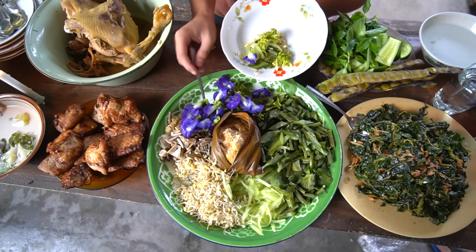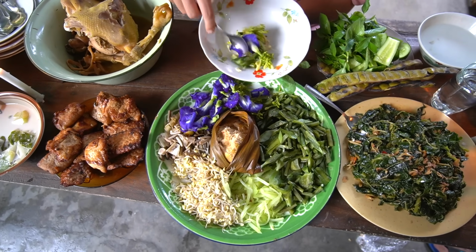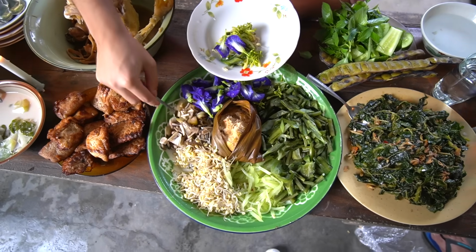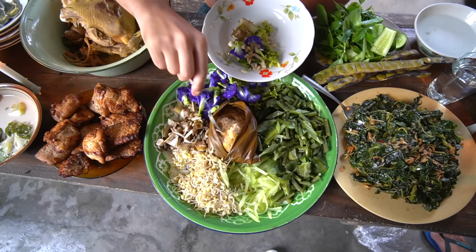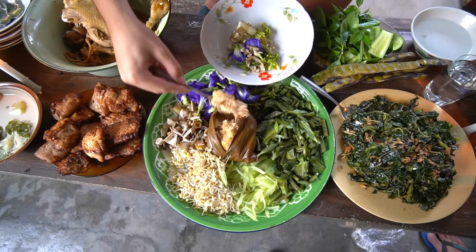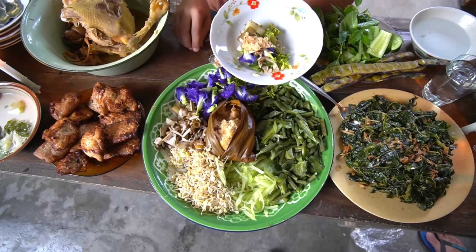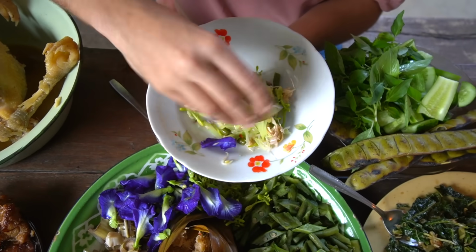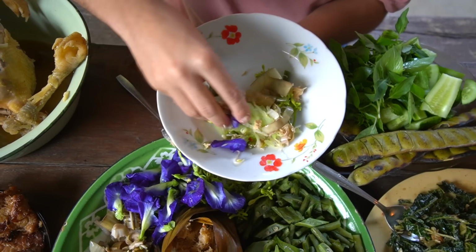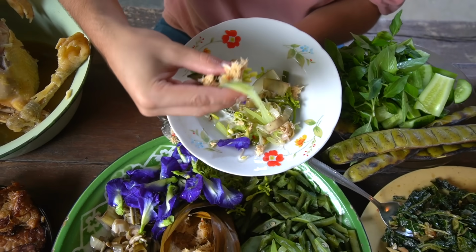So beautiful. Oh, they're hard to get. So beautiful. And then this is the banana blossom, another very unique ingredient. And then I gotta grab some of this too. And then I'll just use my fingers here, get that coconut mixed in, and then just take a big bite, try to get everything all in one bite.